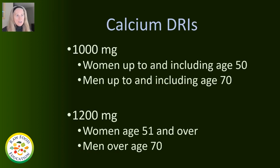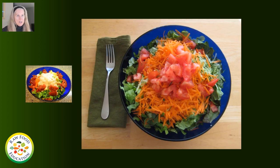Now, here are the daily values for calcium for comparison, as we talked about earlier. As you can see, this salad provides a significant amount of the daily value for calcium. Here are some photos of the salad and the dressing.